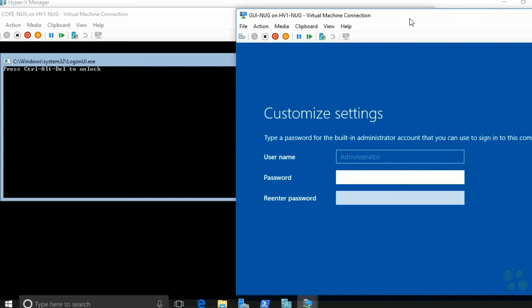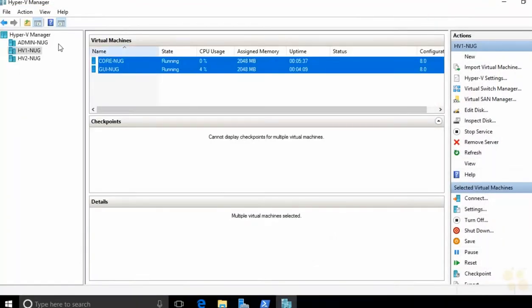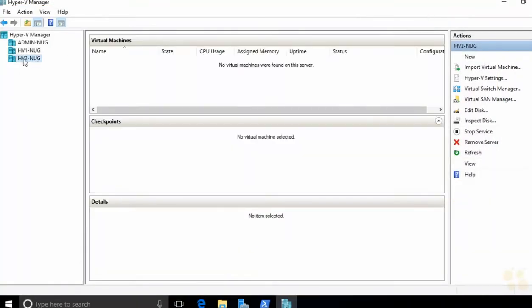So let's go ahead and close out of both of these, and let's head over to HV2 NUG and create some Linux machines. We'll create both of these using the GUI, and let's start with CentOS so I can show you how to install Linux integration services as well.